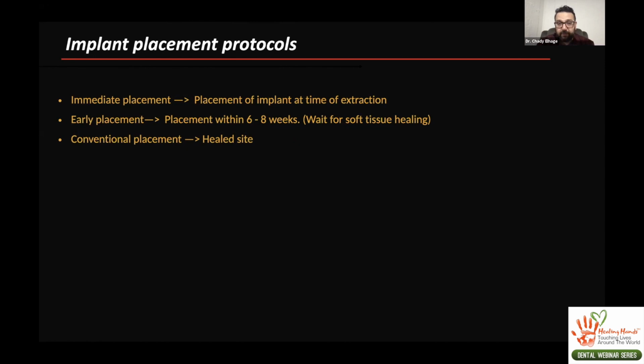Early placement is typically done a short time after the tooth is removed. And conventional placement is what a lot of us are familiar with, which is removing the tooth, typically grafting the site, and then waiting anywhere from 3 to 4 to maybe 6 months for that site to heal. I'd say about 3/4 of our patients are immediate placement, usually anything in the bicuspid forward, except if the site is not adequate. Not a lot of early placement, really not much at all. And then conventional placements, removing, grafting, and waiting.